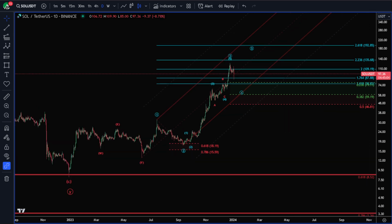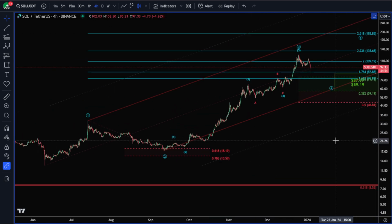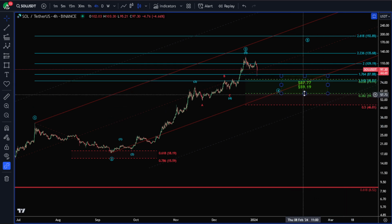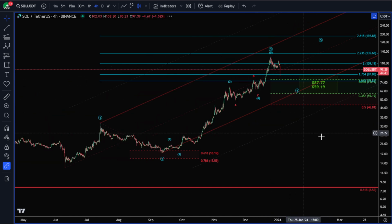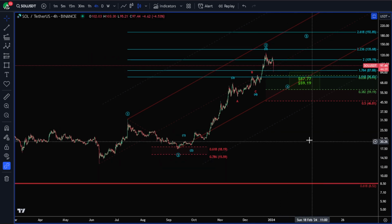Currently expecting targets down here between $60 and $87. I'll show you that in a moment. Right here between 59.19 and 87.77. That is the 382 fib level of this third wave on log and linear. It's quite a big range, but we'll be able to nail it down once we get these waves to form out a little bit better.